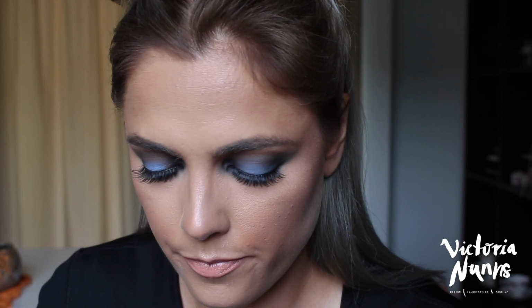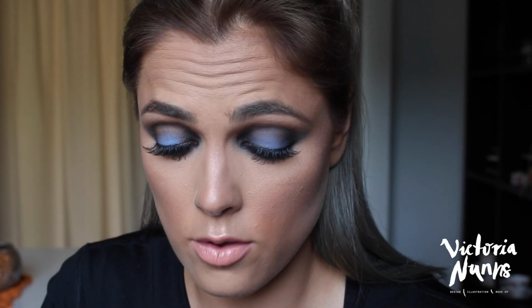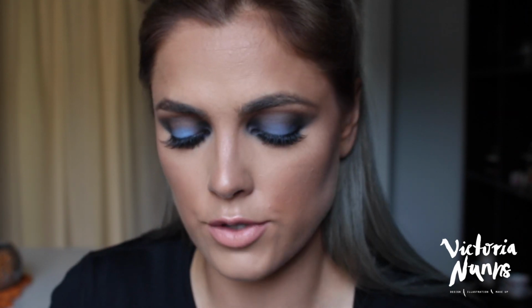So another product I wanted to try from Anastasia is her eyeshadows, because I've seen them all over Instagram and YouTube and have heard lots of good things, so I thought I would just buy a few to test them out and see. I've tried the eyeshadow palettes from Anastasia. I have a couple of those and I really like them, but I thought it would be cool to get some of the singles and mix it up with my other eyeshadows that I do tend to wear.